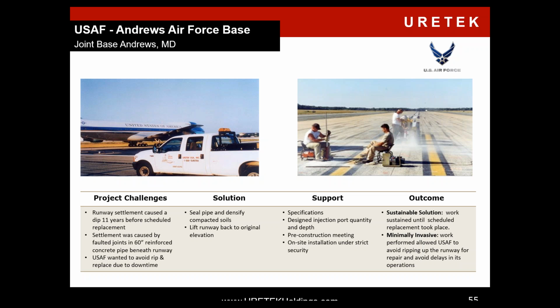And again, the most important factor here is that we were able to investigate 11 years after we did the installation. The runway here had settled and had a dip in it 11 years before the scheduled runway replacement time. The cause of the settlement was faulted joints in the 60-inch RCP storm drain beneath the runway. Obviously, the Air Force didn't want to rip out and replace due to downtime and budget. So we went in, sealed the pipe, densified and compacted the soils between the pipe and the runway, and then lifted the slabs back to the original elevation. It extended the life of the runway until its scheduled replacement time 11 years later.